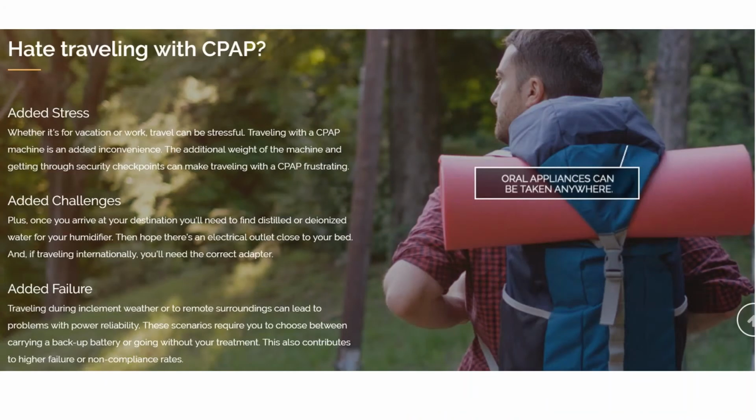And then as they continue down that page, they see this headline, hate traveling with CPAP. There are a lot of people who don't mind wearing their CPAP at home, but they hate the hassle of hauling it through airports. Well, I said a lot of people, a few people, that don't mind wearing their CPAP at home. But even those folks hate traveling with it, just the hassle of bringing it through airports, finding a plug in the hotel room that's close enough to the bed, all of that. So again, you want to make sure you're hitting all of those audiences with your messaging.